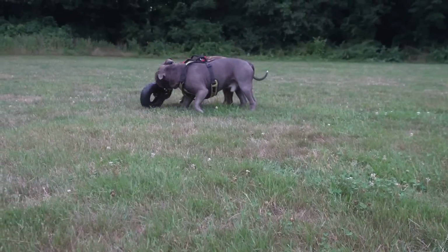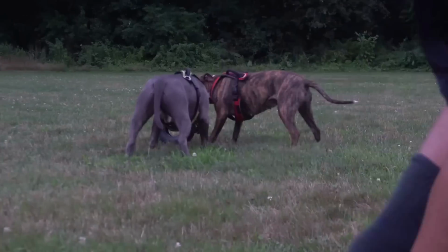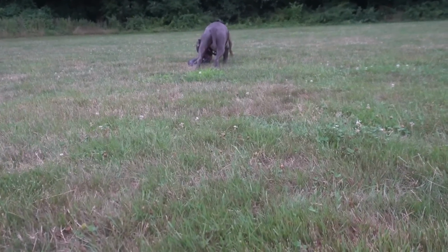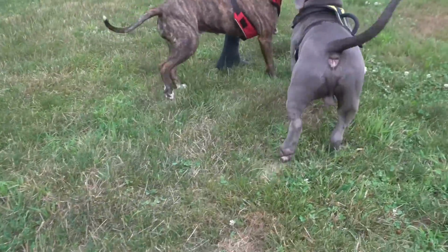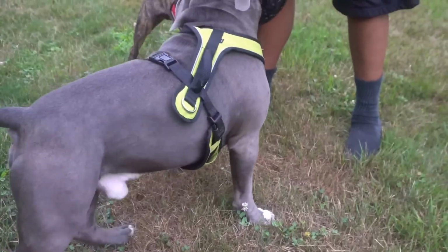Alright, so this event is all about tug of war. What we mean by this is when they play together, who usually gets the toy? Who usually comes out of the huddle with the toy? You know what I'm saying? So, for the most part, it's Drogon. If Nymeria has it and she's running from him, that's a whole other category because he just can't catch her.